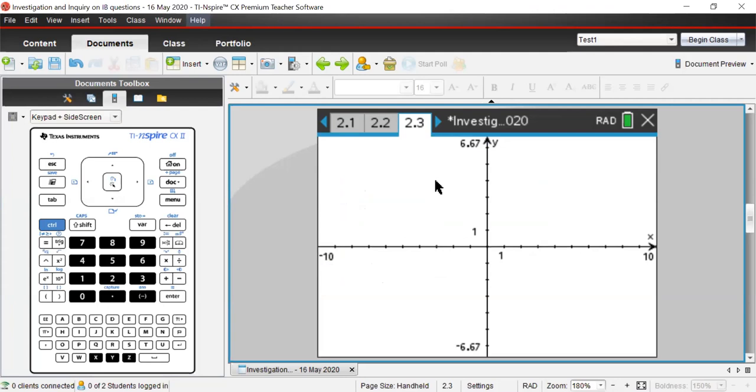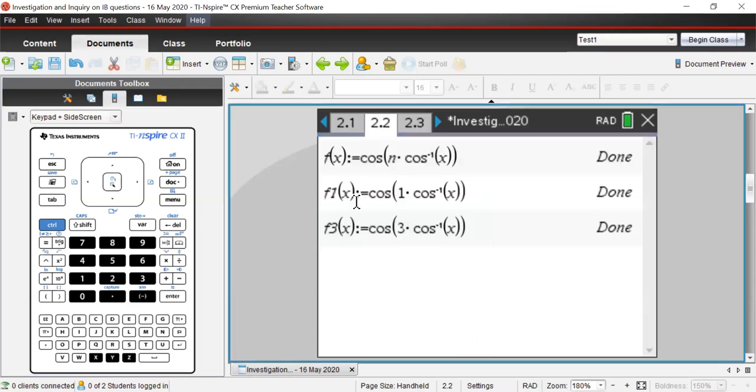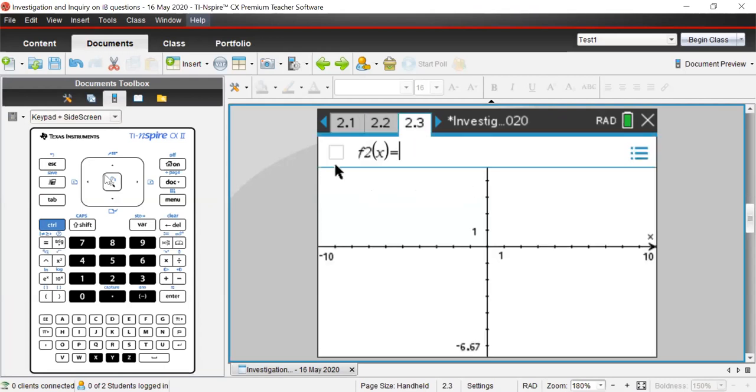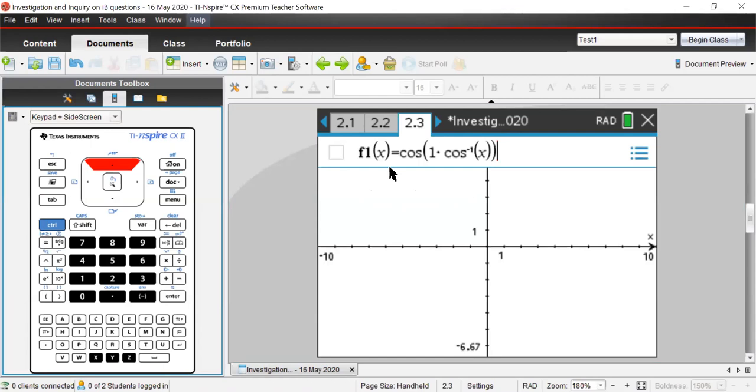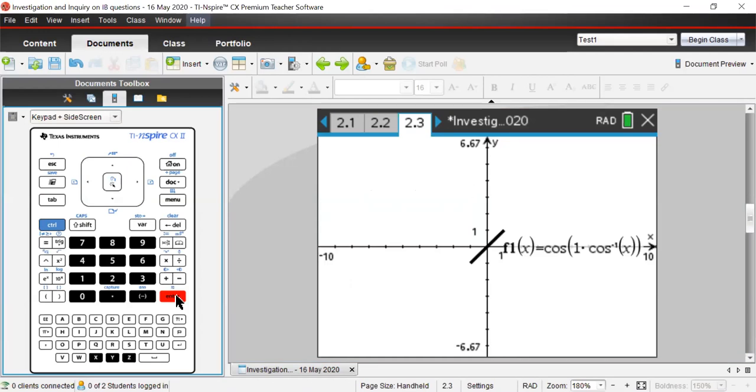Now I will press the tab button. Automatically, when I press the tab button, it tells me to sketch the graph of f2. It wants me to key in the function of f2. But why not f1? As you see, what we did just now, I defined f1 to be cosine bracket 1 times cosine inverse. So I already defined f1. In this graph, how do I get to f1? You can just press up. It's already been defined for you. See, it's all linked. The pages are all linked. So all you have to do is either use your touchpad and click on this square box, or if you are on the computer or the calculator, just press enter. The graph will be sketched. Okay, this is the graph itself.